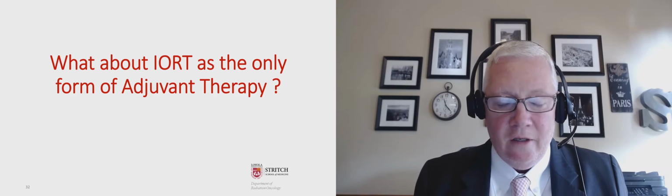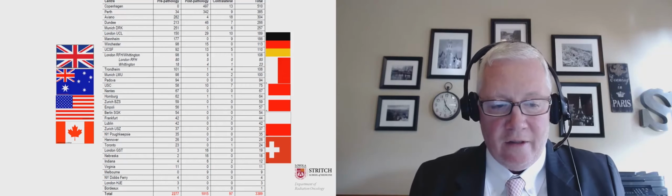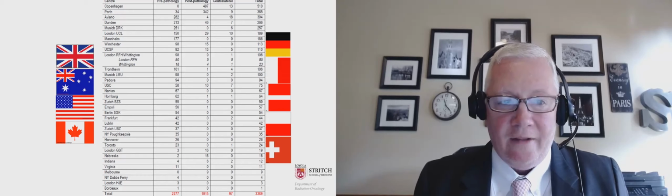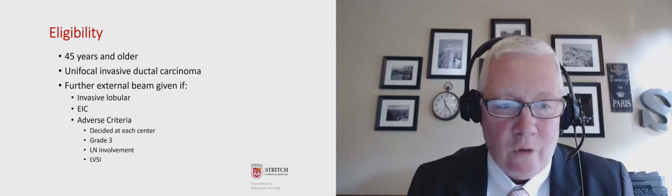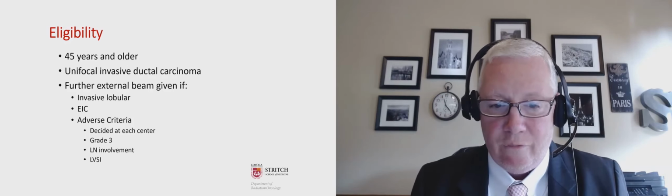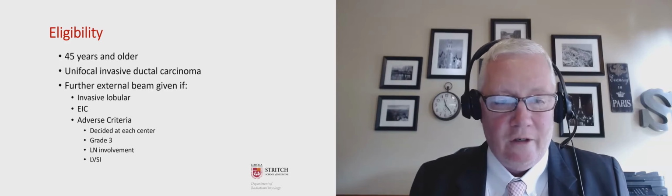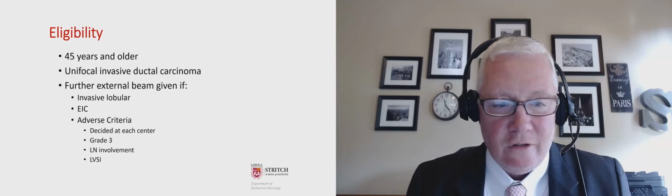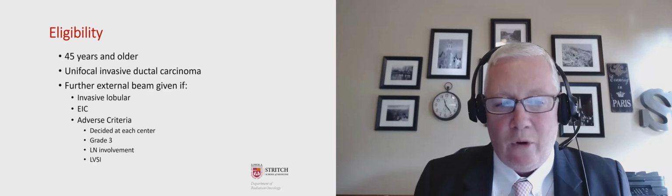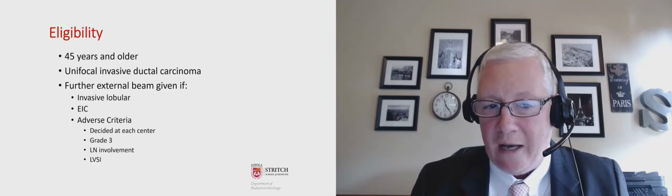So TARGET-A was a very big randomized flip of a coin trial between this intraoperative radiation versus standard external beam radiation. The eligibility was 45 years and older because younger people tend to have a little bit higher risk of recurrence, so it was felt that we would limit this to patients that are a little bit older, although 45 seems very young to me. Unifocal invasive ductal, and then you would give other radiation if there was a surprise, if it was a different type of tumor, if it was a little bit more risk, if there were positive lymph nodes.